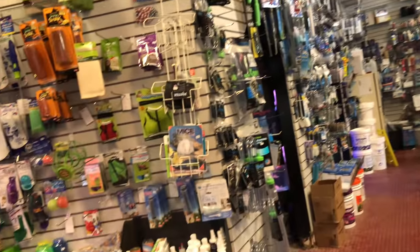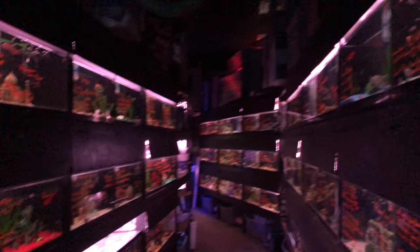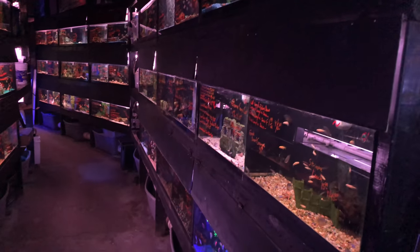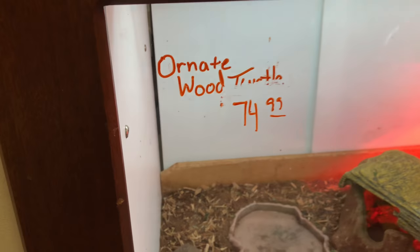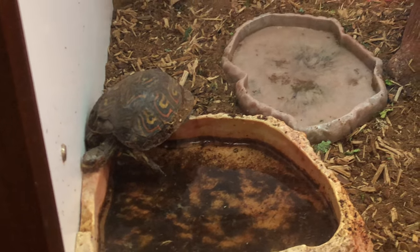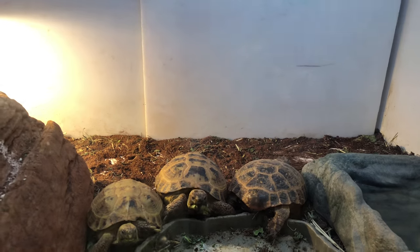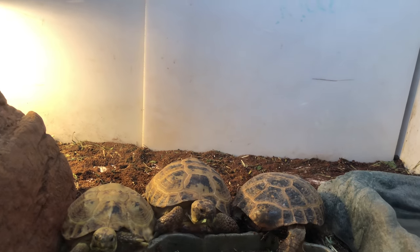This store was huge. I loved it. I'm thinking I hit the jackpot. Oh, here we're coming up on fish. What a cute little ornate wood turtle. Hey bud, you got food hanging out of your mouth.